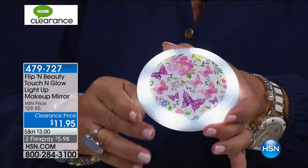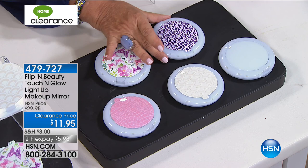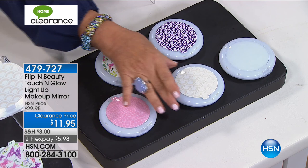Now, let me show you the great colors that we have, because you have a choice, one for absolutely every personality. We have our beautiful butterfly floral. We have our purple geometric. We have our blush croco. We have our cream croco, and we have our basic white.